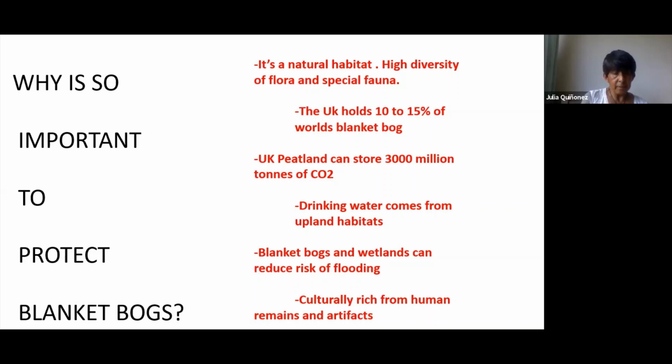And peat can store lots and lots of CO2. And with climate change being such an important topic of discussion at the moment, I think CO2 sequestration will become increasingly important in our daily life in terms of conservation. Drinking water also comes from upland habitats, so they capture it and then the rivers, the burns, come down into the lowland areas.